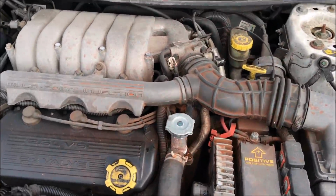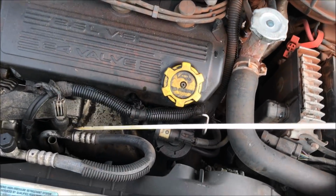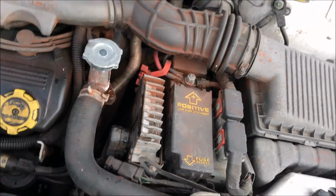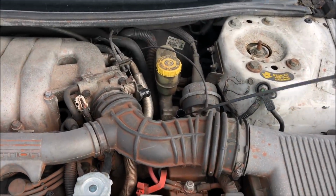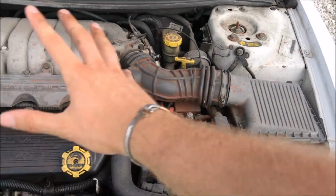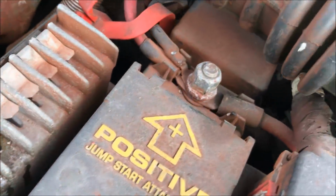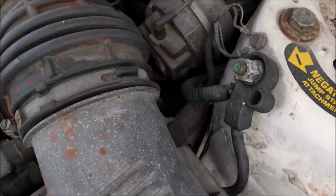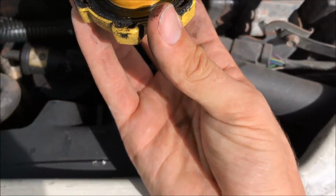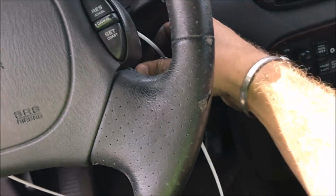Okay, so underneath the hood of the Sebring, just checked all the fluids out. Oil looks clean. The transmission fluid's clean. The coolant is green. There is some interesting rust explosion effect that happened over here. I'm not sure what the hell happened. Maybe the reason it was donated, who knows? Maybe there's something else going on. And the inside looks clean. There's no sludge on the cap. So it looks fairly promising.